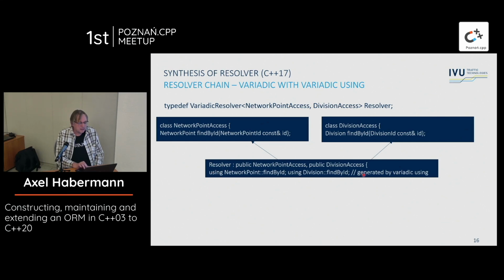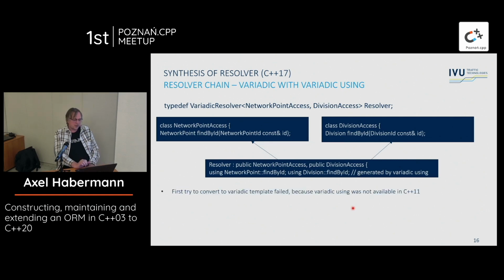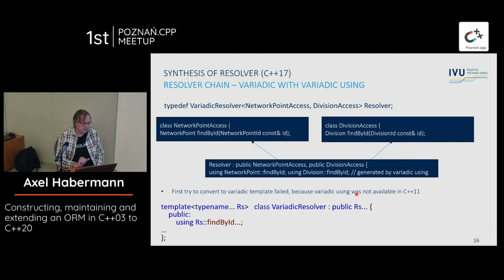But there is a problem, because the first try to convert it to a variadic template failed, because variadic using was not available in C++11. Without variadic using, I could build this inheritance, but I could not overload in the derived class, because these would not be visible. Okay, so I had to wait six years until C++17 solved the problem with variadic using, and now we have variadic using, and the implementation becomes very simple.